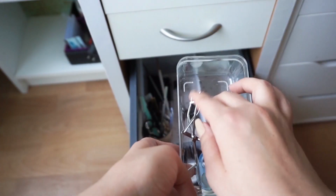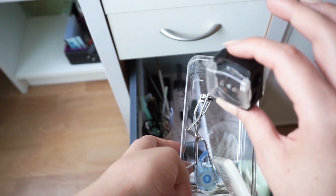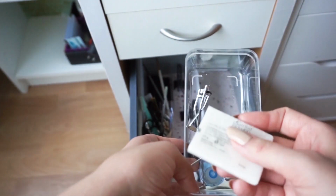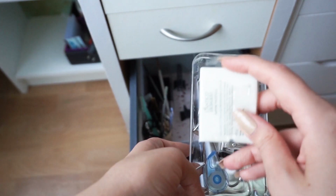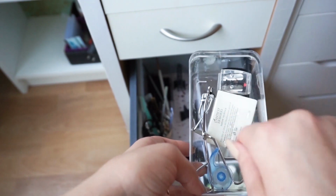I have a lash curler, which I don't really love. I don't think it does much. I need a new one. And this is a, what is it called? Well, you see what it is. Moving on. This is a bar of soap, which I stole from a hotel. I use it to do my brows sometimes. It's really nice to have.